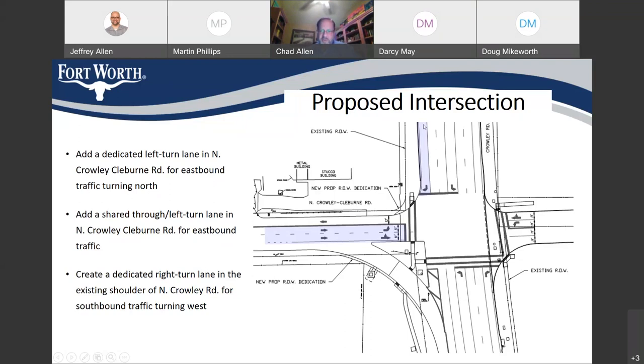And then also for the folks coming south on Crowley Road who want to make a right, we're going to stripe this shoulder lane here and turn it into a right turn lane. So right now, this is just a shoulder. We're going to make this a right turn lane, and we're going to increase the size of this radius so that larger vehicles can get around this turn right here.